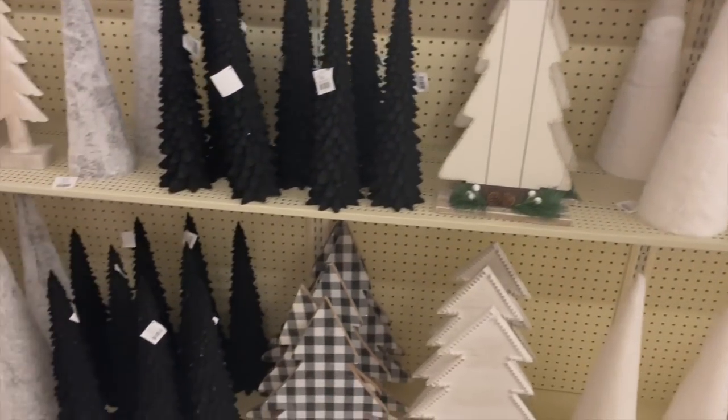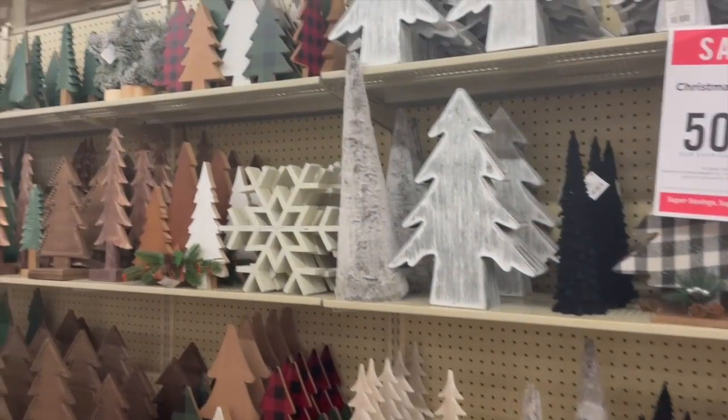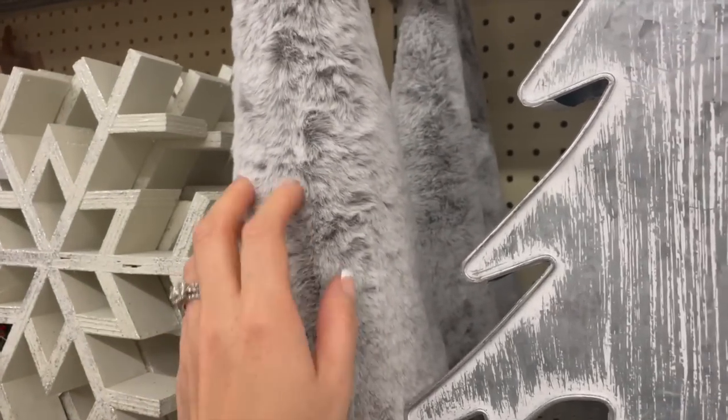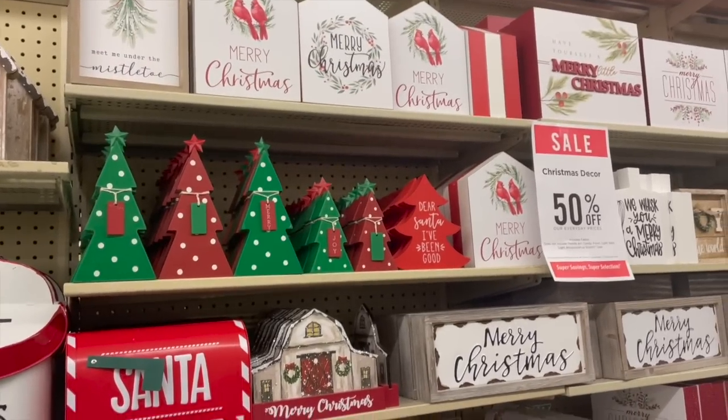I really liked these black trees. They have that fuzzy material on them. And then over here they had another tree that had that same fuzziness as those stockings I told you about. And then they have some faux presents with that same material. I'll show you in a minute.